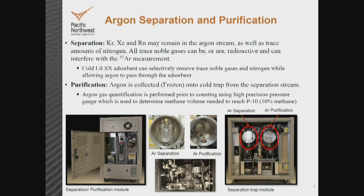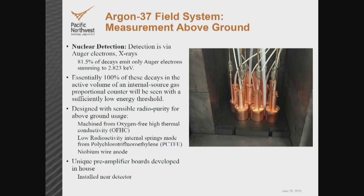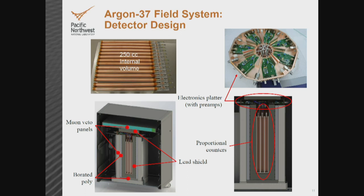The proportional counters we've developed at PNNL over the last 15, 20 years. Craig Aalseth has a lot of publications on these detectors. These were specially built for this argon system. They're 250 cc detectors built out of OFHC copper. It's pure copper. As you can see, there's an array of seven different detectors. This is a design of the electronics. We have the preamplifier boards, the detectors, and we have veto panels, lead shields, and you can see the detectors here.